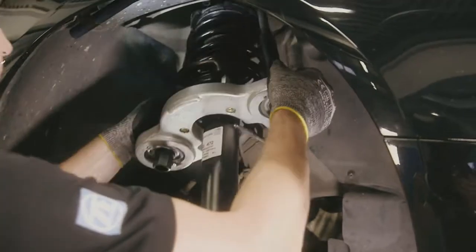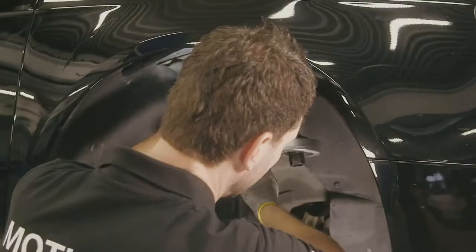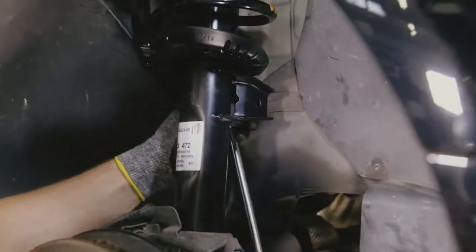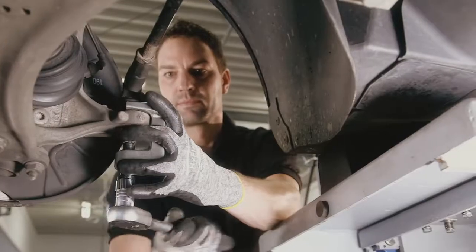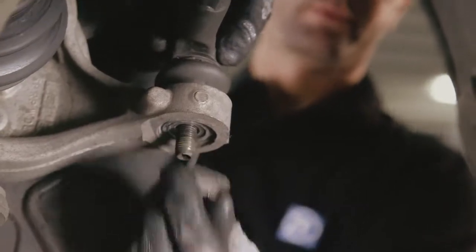The experts of ZF Services recommend using products in OEM quality when replacing a component. The established ZF Services product brand Lemförder offers spare parts that are aligned with the respective vehicle and collaborate perfectly with the surrounding components. Tie rods are also parts of the chassis which are affected by wear.